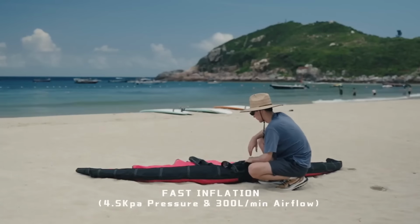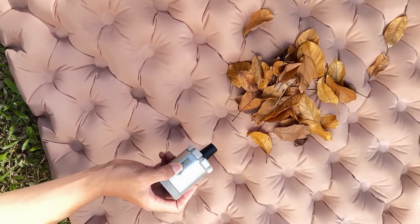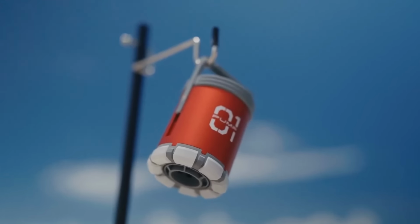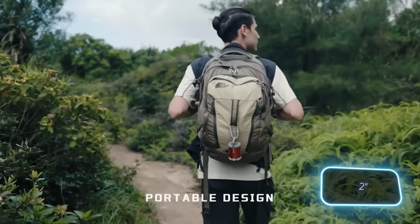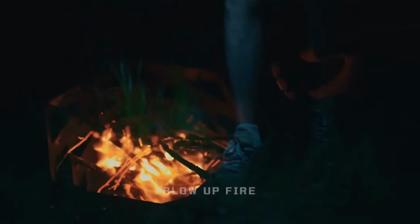Whether it's boats, life preservers, tires, or balloons, this pump can inflate any camping or household item. And since it's less than 5 centimeters in size, you can just toss it in the glove compartment. You'll never know when it'll come in handy.